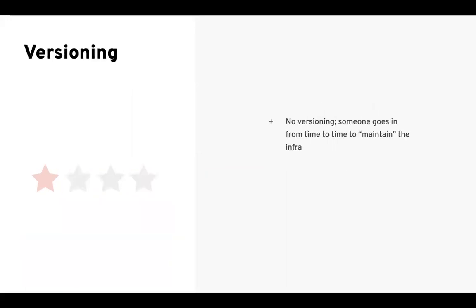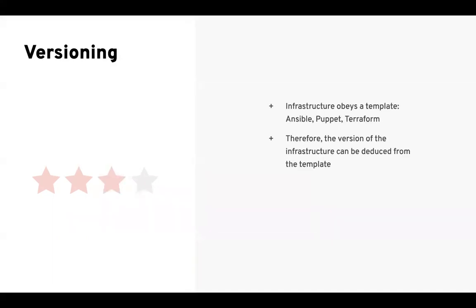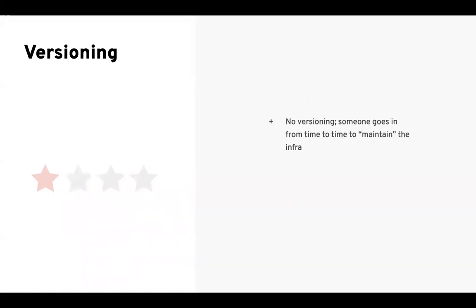In terms of versioning, I'm going to even skip the 1 star. Nobody these days would be foolish enough to do web development without some sort of code versioning. But this is infrastructure. Sorry, I got off track.